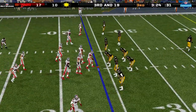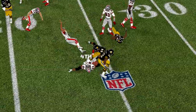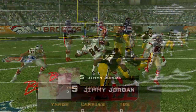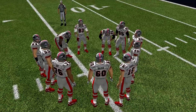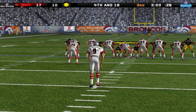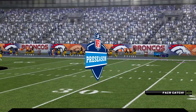Let's go. There's your lane. Set. With the throw, it's a screen. Number 54 comes up to make the play at the 25. Fair catch called for. Fair catch made at the 34-yard line.